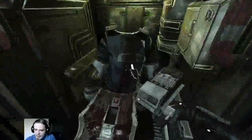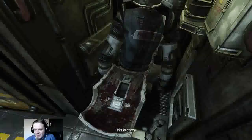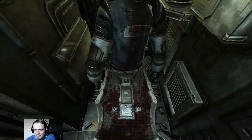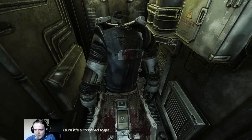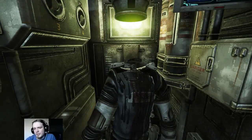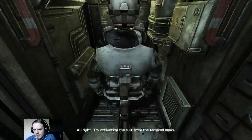So how do I insert stuff? Oh, like so. This is crazy. Don't worry, it'll work. Just make sure it's all bunched together with the structure gel connecting all the parts. Oh, I'm just pouring it in. I see. Alright, try activating the suit from the terminal again.